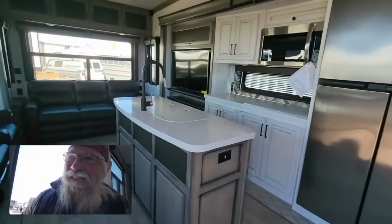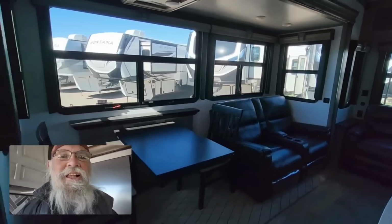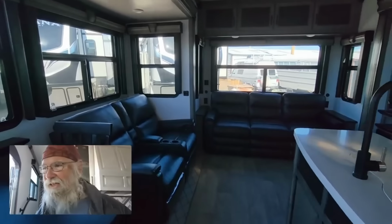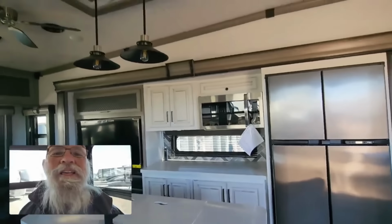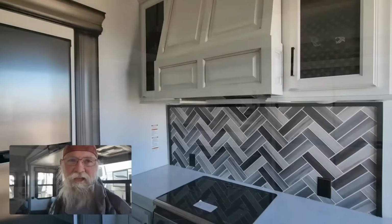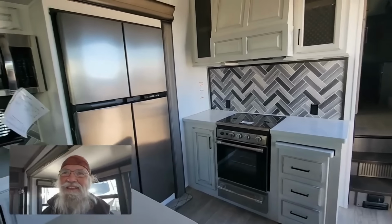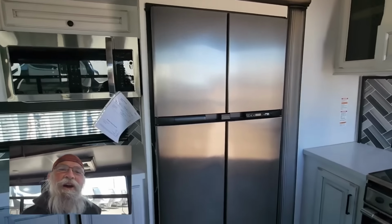Look at the size of this thing. Good grief. It's a mansion. Look at the size of this thing. My goodness. You can throw a huge party in here. Big island kitchen. Huge ceilings. Wow. And a huge, enormous refrigerator.